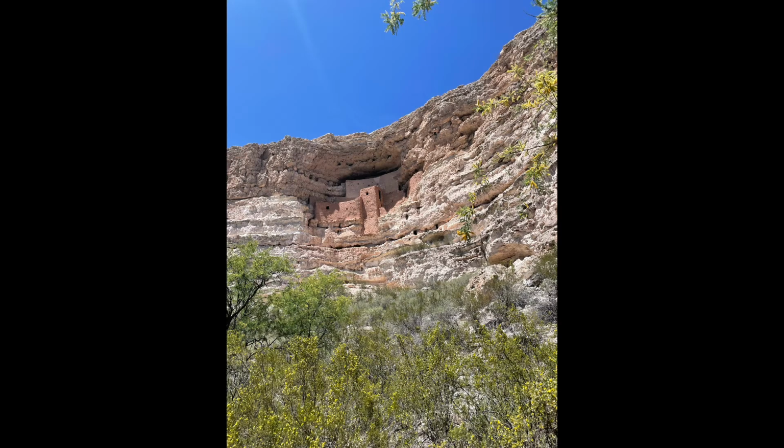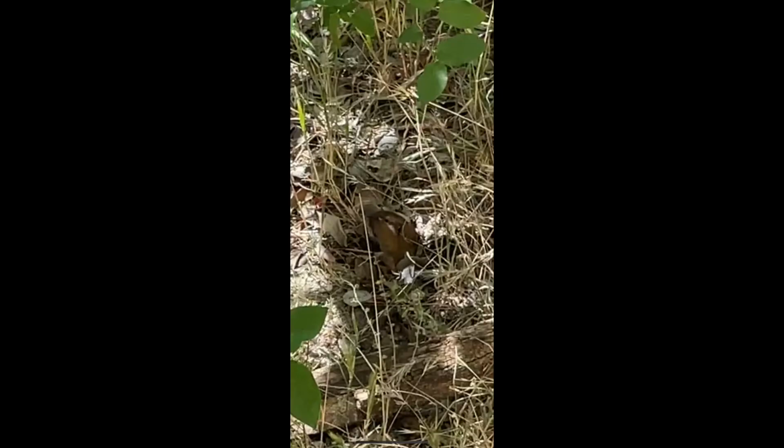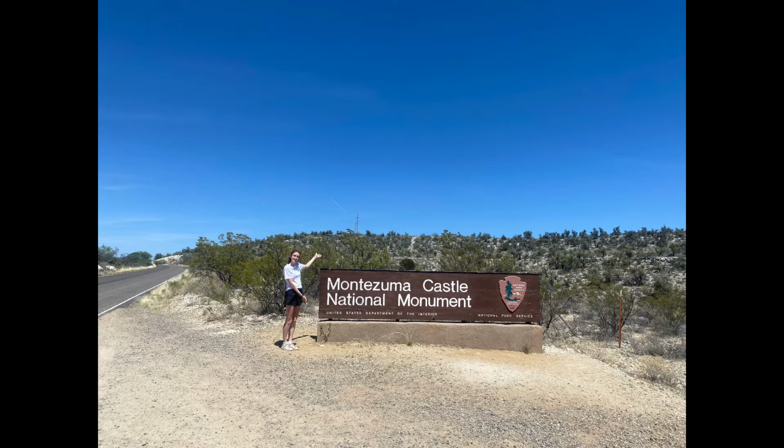And then we drove out to Montezuma, which is these cliff dwellings built into the walls. Very cool to see. We saw a gopher, which we'll see in a second. And then we were tired at this point, so we decided to stay in an Airbnb, which was set up like an old-timey wagon.